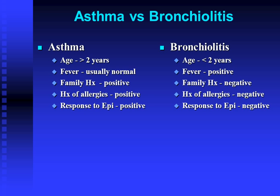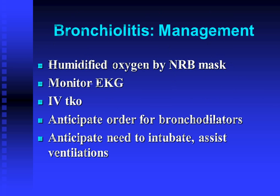For an asthma patient, usually they'll have a history of allergy problems, whether it be to pollen or seasonal allergies or to new products that they're using for laundry. And then bronchiolitis has nothing to do with allergies. Asthma patients are typically responsive to epinephrine. The bronchiolitis patients are negative to epinephrine, so the epinephrine is not going to do anything for them.